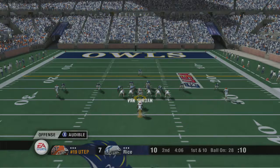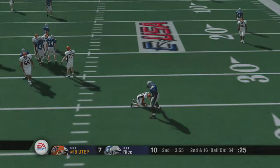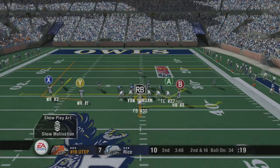Number 25 changes the play at the line. Back to pass. Here comes the pressure. He's wrapped up for the sack. So it's the defensive end that comes up with a sack. Again, they brought the blitz, and the defensive end was able to get free and fight his way into the quarterback. Defense looking for another sack in this second down and long situation.